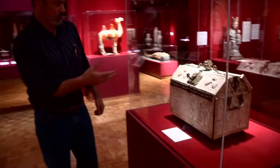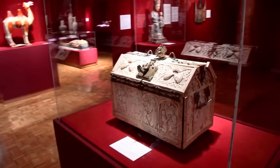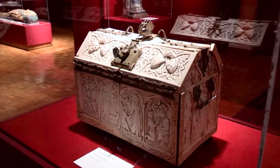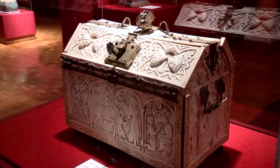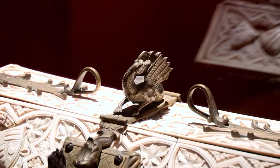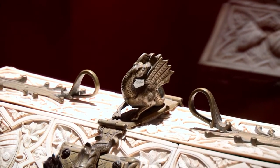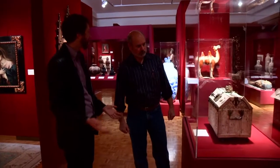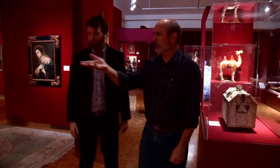So is this a medieval carpenter's toolkit? No, maybe something a little more delicate, maybe jewelry. This is all ivory? This is all ivory, yeah. Whoa. It's a really interesting piece, especially if you look at that dragon there on the top. And then there's a lot of scenes of courtship. I imagine this was given as some sort of a wedding gift. Oh, okay, I gotcha.